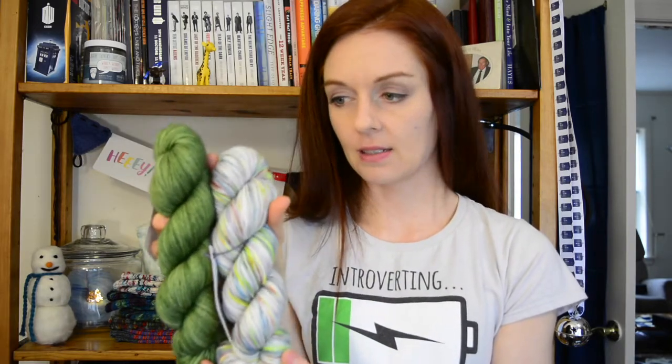And then I went to Leading in Fiber Arts and picked up this skein to go with the chicken knits that I got. And it's the Showstopper base in the Green Gables colorway. And I'm pretty excited about that.